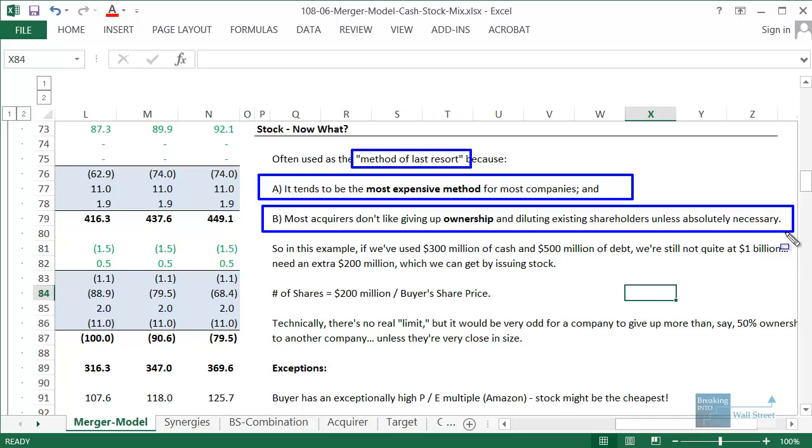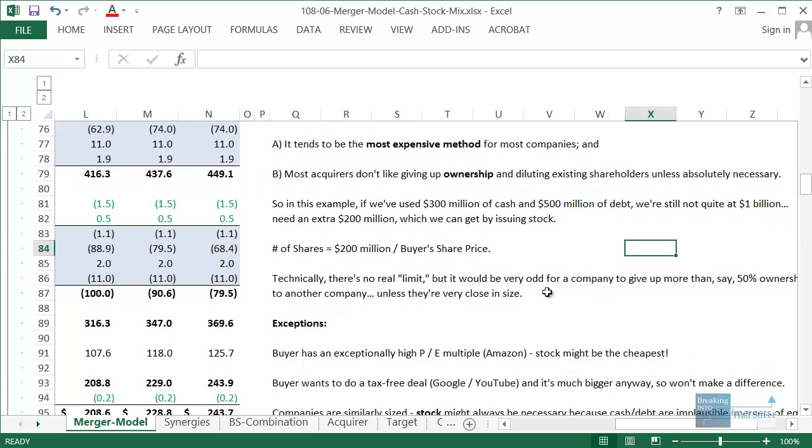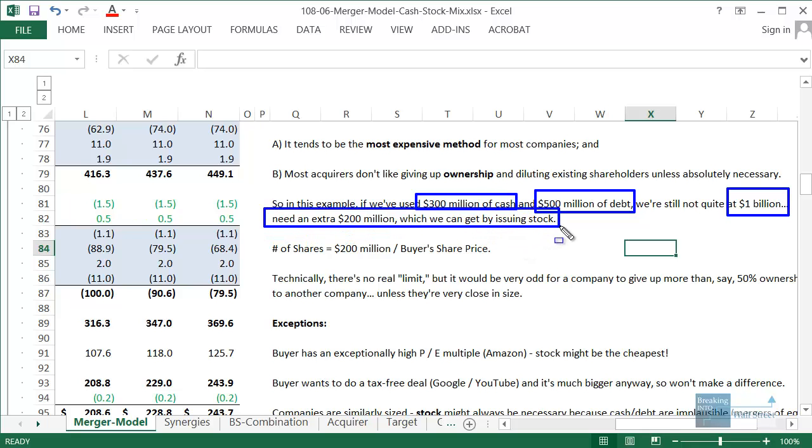So in this case, if we continue with our example, we say that we're using 300 million of cash and 500 million of debt. We're still not at that 1 billion number. We need an extra 200 million. That's going to come from stock here, so that's simply the remaining amount. We'd issue a number of shares equal to $200 million divided by the buyer's share price, and that would be our estimate for the number of shares that are issued. And that's how we would come to a number like that.